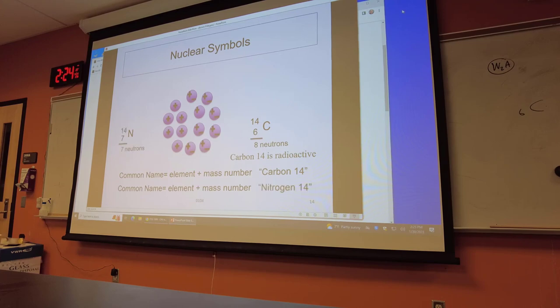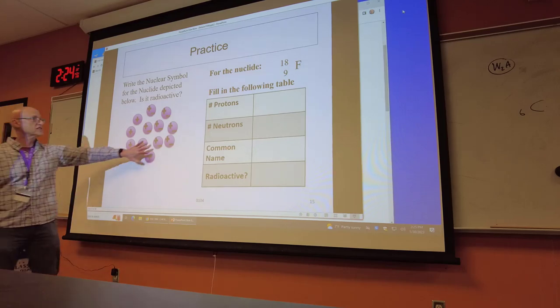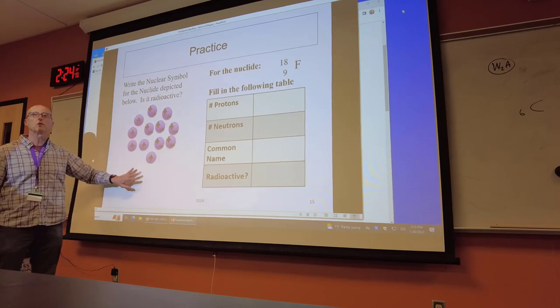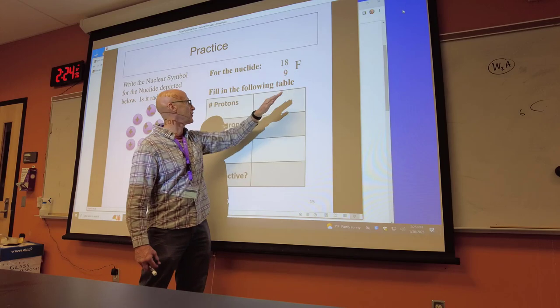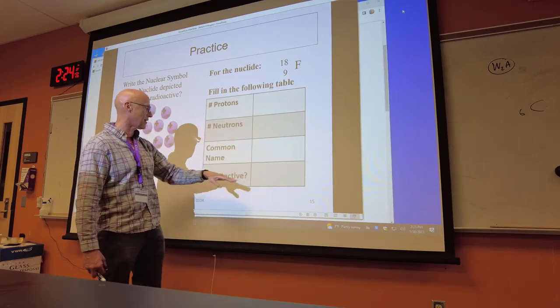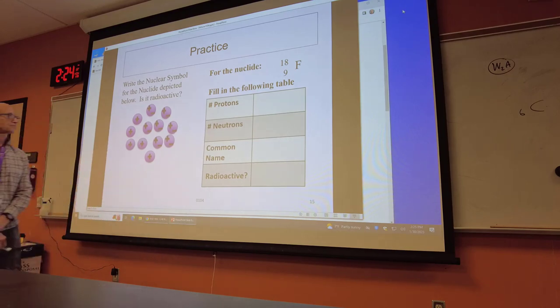Not radioactive. And we call that nitrogen-14. Cool. Nitrogen-14 stable. All right, here's the kind of things I could ask. I might give you this and I want you to go, okay, give me my symbol and my name. Or I might say, hey, if I knew this, could I fill this in? Protons, neutrons, a common name, and is it radioactive? Let's do these two things. And that's pretty much that skill set.